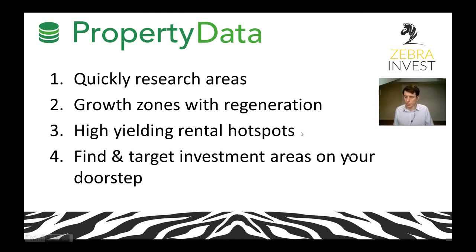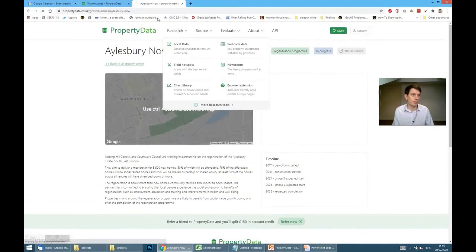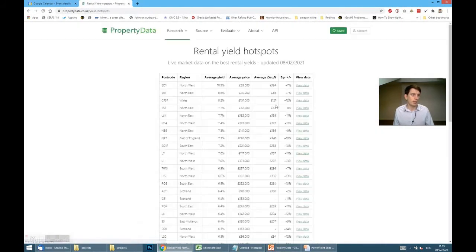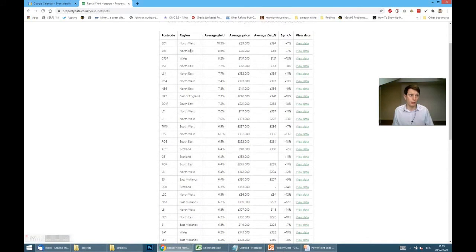And I kind of showed this in the quickly researching the areas and giving you that data. But if we head back into the research section, you can then turn around and look at the yield hotspots. Again, most of the data that we would have seen earlier is going to flag up those areas at the very top spot there. But it's quite interesting to have a look at this because you can be attracted to Bradford, Sunderland, obviously into Wales, and various parts of the country to see where things are.